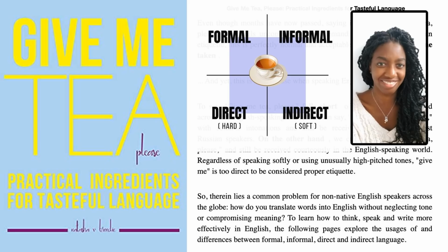Now, Natasha, the author of this book, has worked as an English teacher and also has worked in international contexts for the UN, and she has direct experience of observing people communicating in English and not quite getting the tone right. So in her book, which is called Give Me Tea Please, Practical Ingredients for Tasteful Language, she lays out a sort of style guide with theory, practical tips, and a glossary of defined vocabulary at the back. And it sounds like an interesting book, which could be a worthwhile read for many of my listeners.